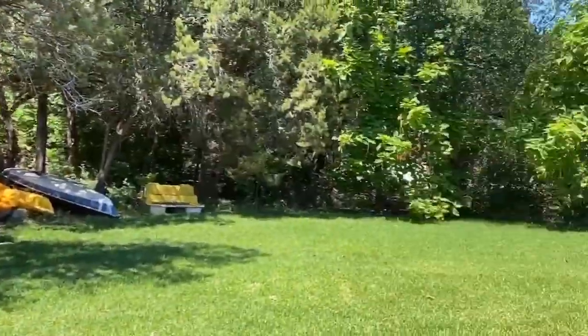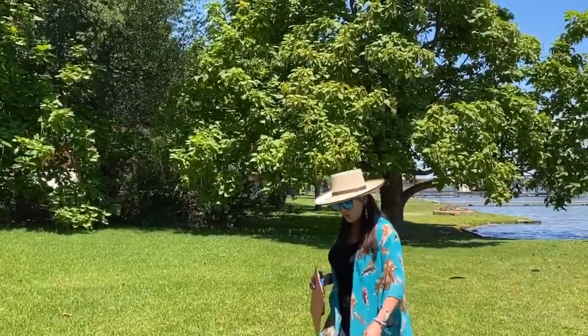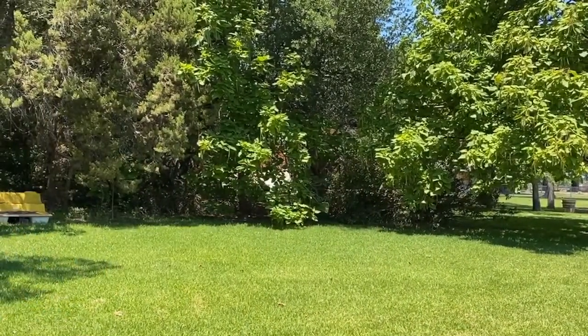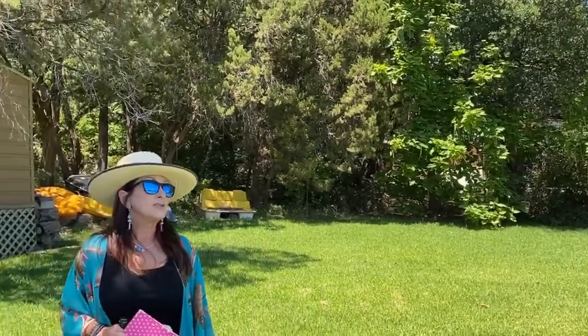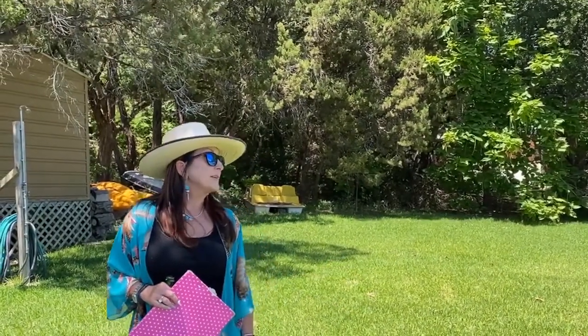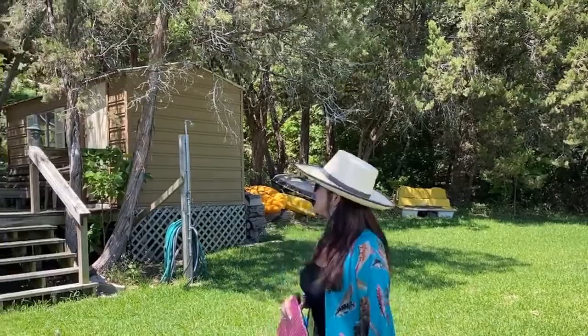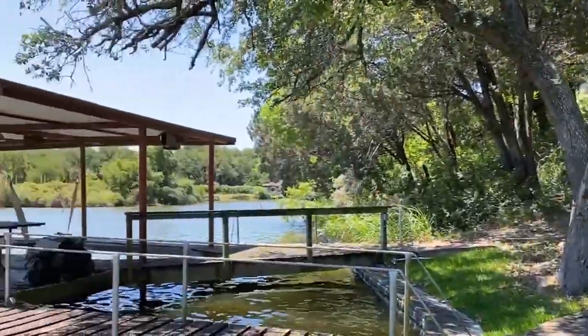Now, this particular house sits on a cove off of the main lake, off a channel off the main lake. So it's very, very quiet, as you can tell. It's very safe for letting the kiddos swim around the dock here. It's a no-wake zone, so the boats have to come in very slowly. But you're just a hop, skip, and a jump from the main body of water out there on Lake Granbury. So walk with me, and let's take a look at what we've got.